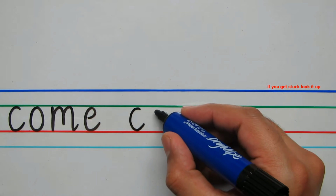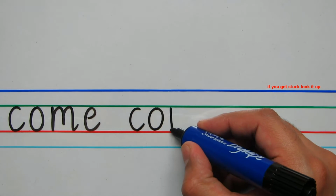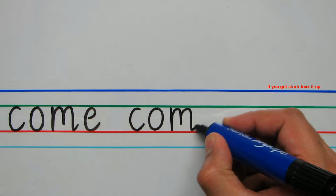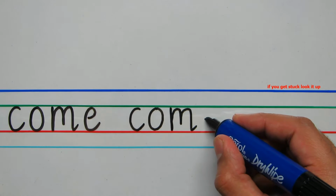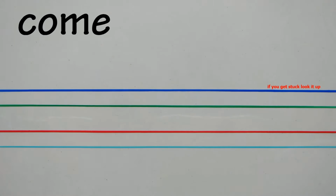C, O, M, E. The second word on the sheet is it's.